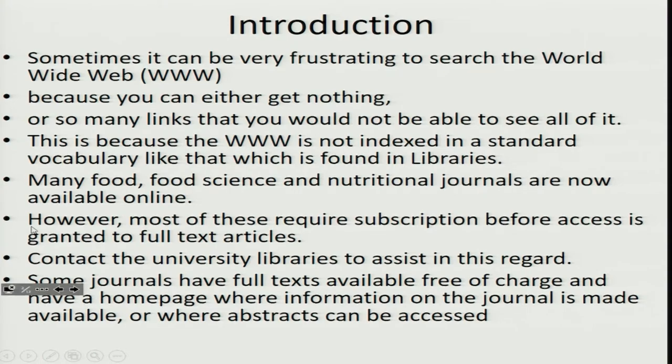So if you come across an article that you want, and you need to pay for it, please use VUT's website, go through the library, and then you do not have to pay for the information. They will do tomorrow with you how to access the library's information sources. And if there is an occasional one, which we normally use only for the master's and doctoral students, that needs to be bought, the library will do so and you can request it. Contact the university librarians to assist you in this regard.